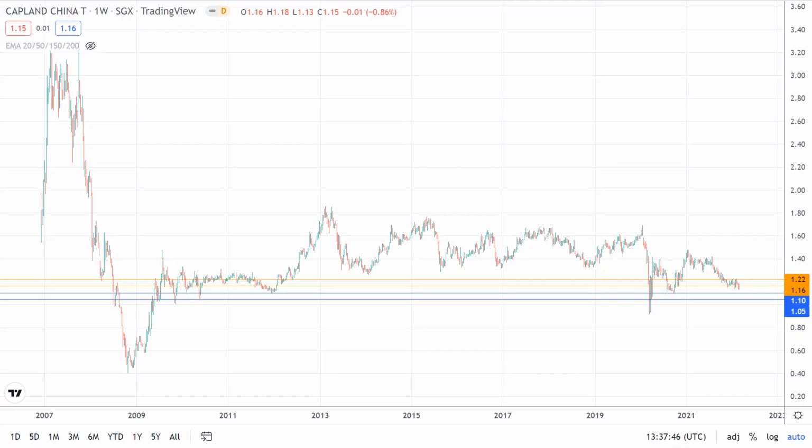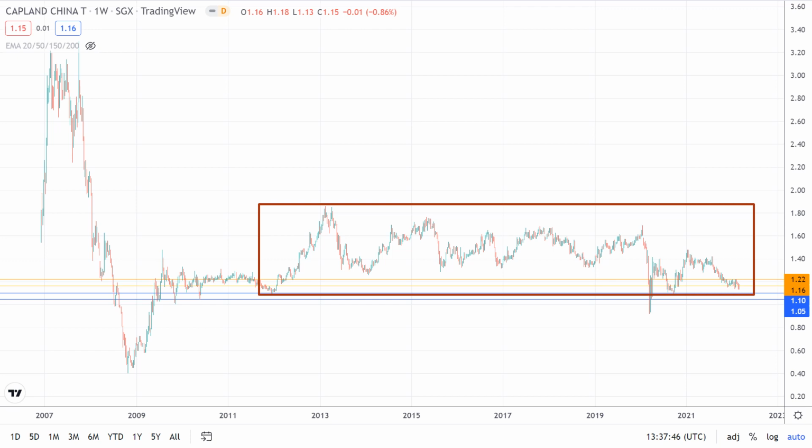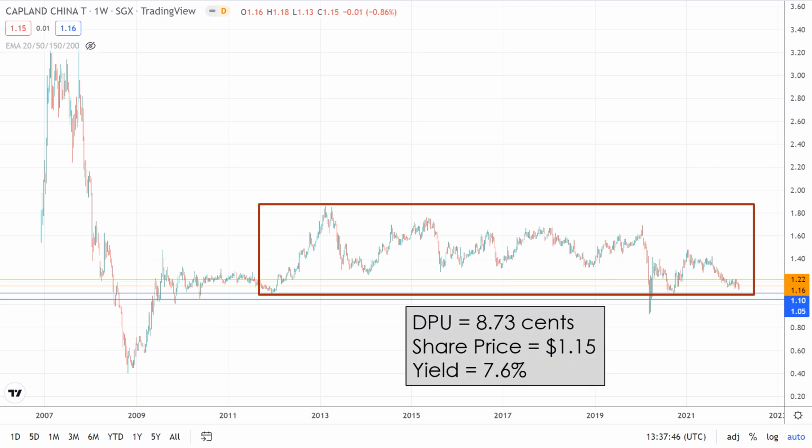This is the graph of Capitaland China Trust, or CLCT in short. The share price is sideways since 2011. Based on the recent results, CLCT have a yield of 7.6%, which is very attractive to me for a fundamentally strong REIT.